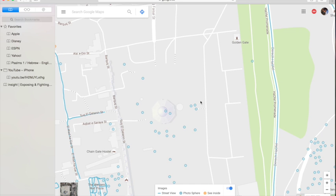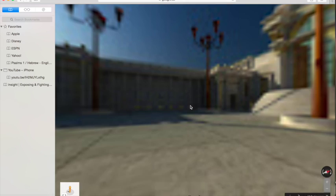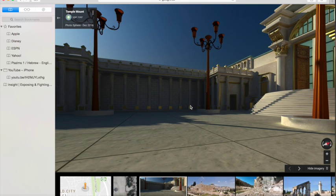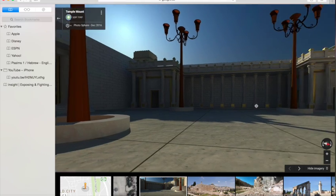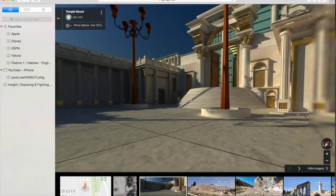Again, click on our little guy right there that goes there, and then all right, I have to go off on it and then back onto it again until I get the right one. There it is right there, and there you are. Now see, now we're on it right there, and you can see it. You are there, and we can scroll around here. You can see everything about the temple itself.